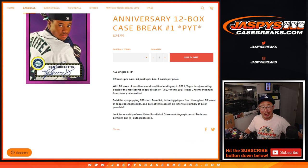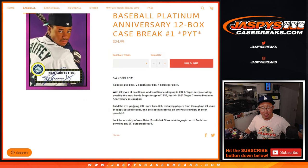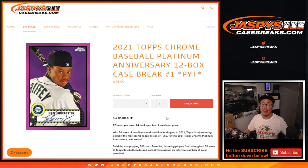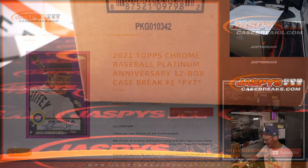12-box picker team number one, an all-card chip. Yeah, a lot of cool stuff. I think a lot of 1952-looking cards here. That looks pretty cool. 700-card base set featuring players from throughout 70 years of Topps Baseball. A lot of parallels. Chrome autograph. Each box has one autograph. So we're looking for 12 autographs in here on average, as they like to say.